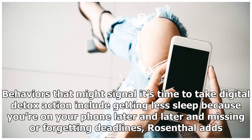Behaviors that might signal it's time to take digital detox action include getting less sleep because you're on your phone later and missing or forgetting deadlines, Rosenthal adds.